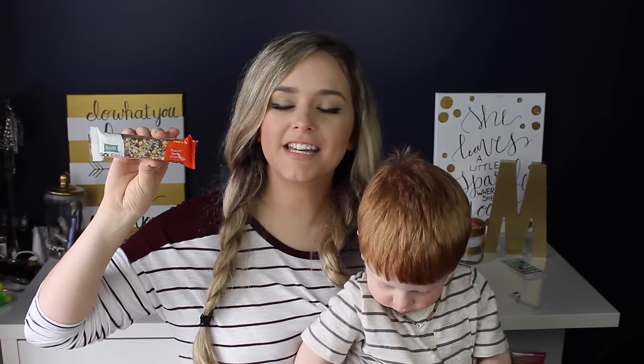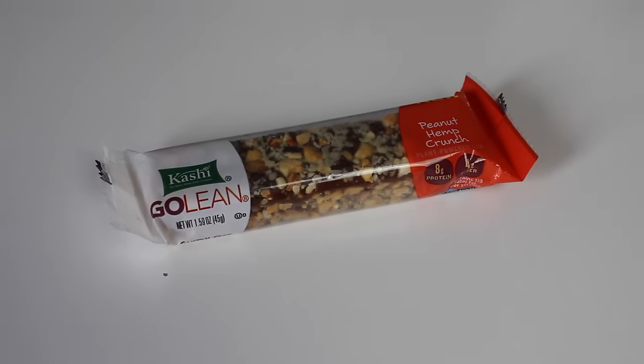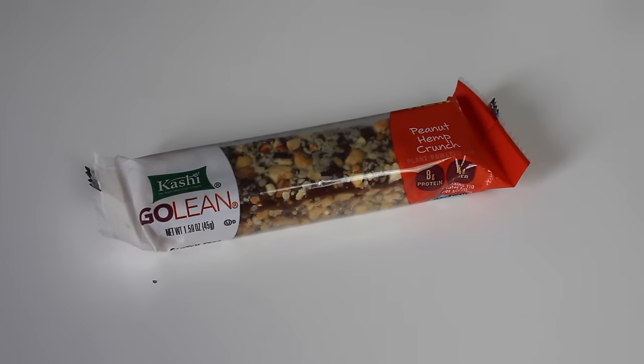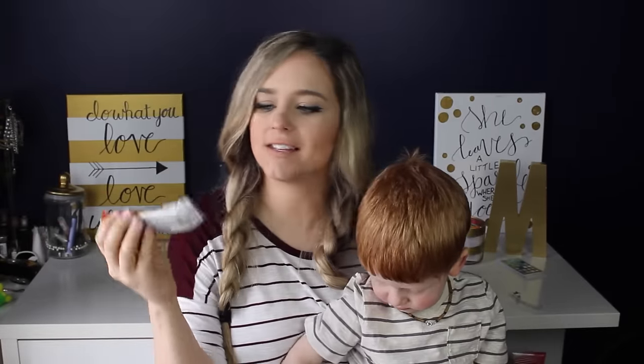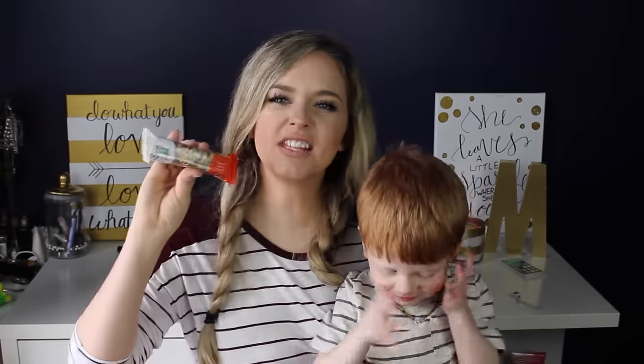So first thing I see in here is a Kashi Golean Peanut Hemp Crunch Granola Bar. This will be delicious to throw into my diaper bag as a snack for myself. Or do you think you would like this? Yeah, he thinks he would like it too.